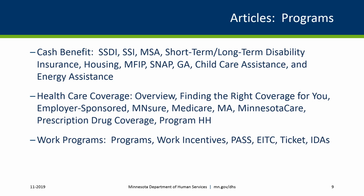The articles related to programs are organized into three areas: cash benefits, healthcare coverage, and work programs. The cash benefit articles include benefits that are common for people with disabilities to receive. There are articles on SSDI, SSI, MSA, short and long-term disability insurance, housing, MFIP, SNAP, GA, child care assistance, and lastly, energy assistance. You can see there is a wealth of information provided on the website about cash benefits.